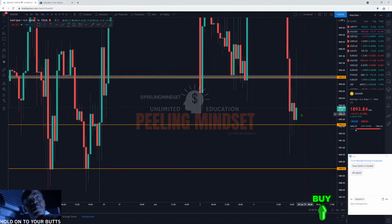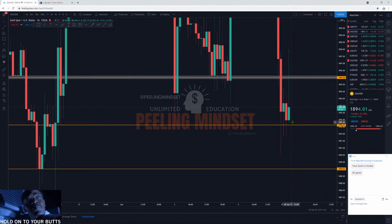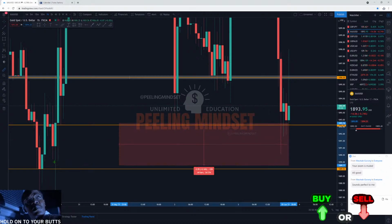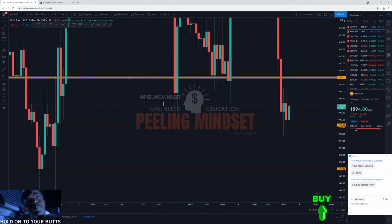Okay, so the hourly candle for now in gold is rejecting the top, which is pretty good. If there's any sort of sell coming in, price has to stop breaking its own low, so the hourly low. That way we may get some sell, right? Sounds perfect to me. Let's see.